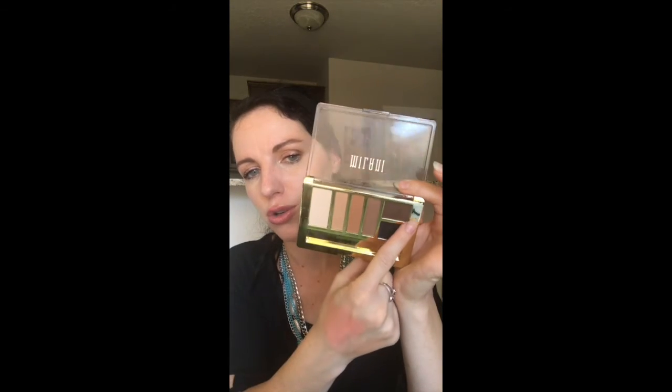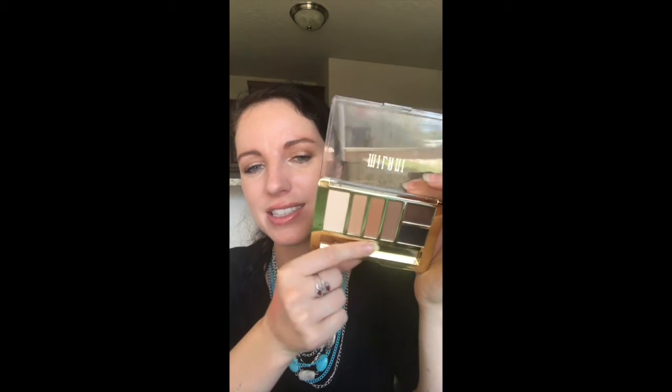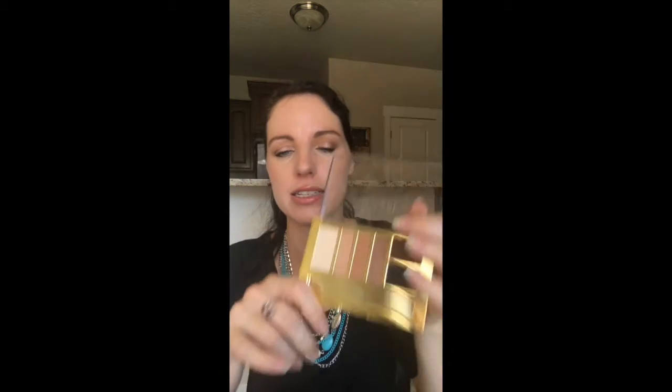The other one that I have is 07 Basic Mattes, and these are all matte shades. You've got your dark brown and a dark black. Then you've got these neutral transition shades that you can put in the crease and things like that. And then you can have a couple of single metallic eyeshadows and you're good to go.